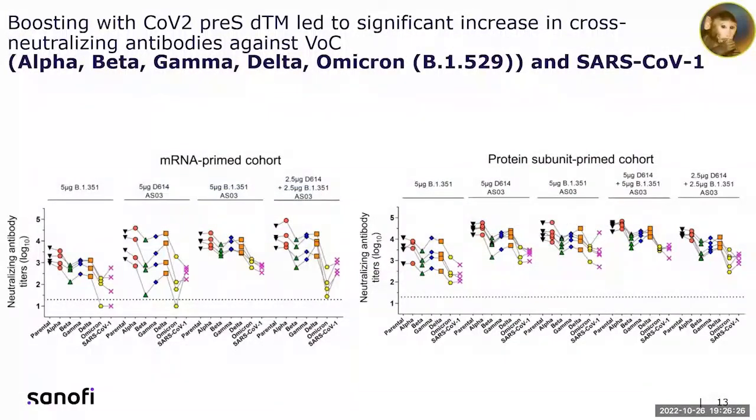And this is the final slide of the data, looking at all variants of concern which were circulating at the time when the study was done: alpha, beta, gamma, delta, Omicron, the regional Omicron, and distant virus SARS-CoV-1. We're looking again in mRNA primed and in protein subunit primed, and all this data generated day 14 post-boost. And so we were able to detect cross-neutralizing antibody against all variants of concern. They were measurable in both cohorts. Interestingly, and unexpectedly actually, we did see neutralizing titers against SARS-CoV-1, even though it has at least 350 amino acid differences in S protein in comparison with SARS-CoV-2, but it was still neutralized at the same level as Omicron.